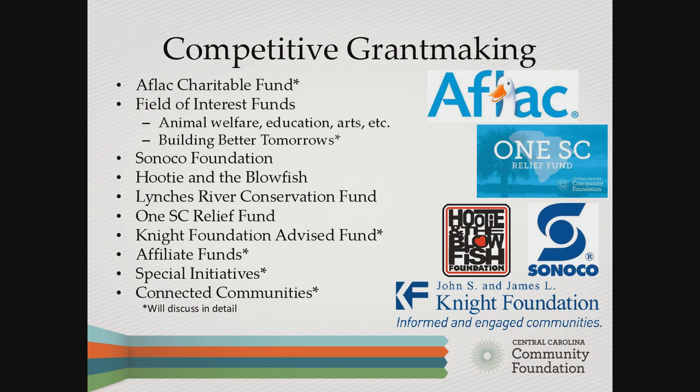We have a new grant that we'll be offering called the Building a Better Tomorrows grant, and we'll talk a little bit more about that, but that is a Field of Interest fund. We also help manage the Sunoco Foundation, and this specifically funds projects and organizations in Darlington and Florence counties. Their areas of interest include arts and culture, community development, environment, education, and health and wellness. We do encourage nonprofits who are serving those areas or who are housed in those areas to please reach out to us, in particular to Courtney Bailey, who's on staff here, to share some information about what you're doing, and she'll be glad to pass on that information to Sunoco as appropriate.